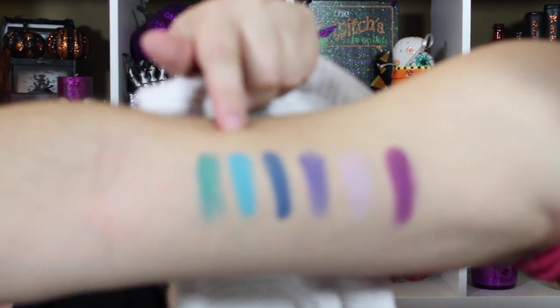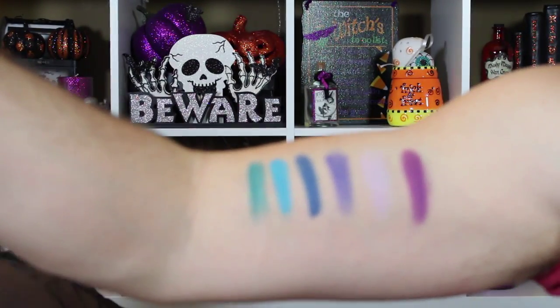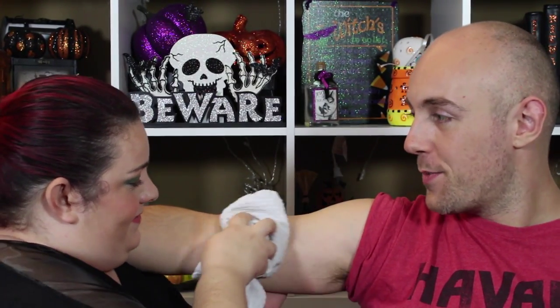Look at these colors, y'all. Oh my god, biceps, y'all. Those are pretty, too. Those belong to me, let's be clear. How would you rate my skin as a swatch material? Amazing. Actually, I'm going to do all my swatch videos on your bicep from now on. I'm an integral part of this channel. Way better than my little area here with all my veins.